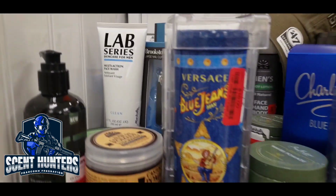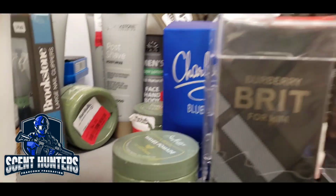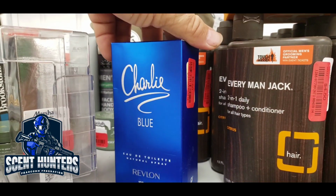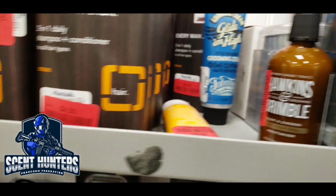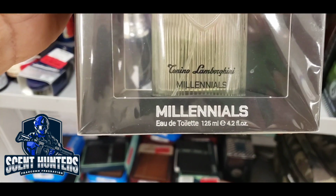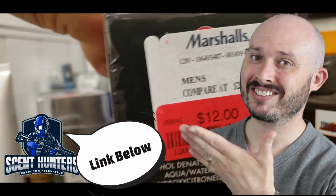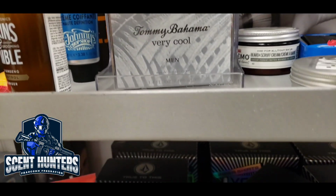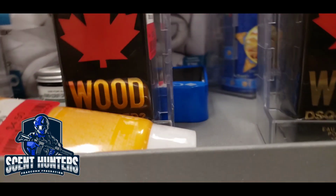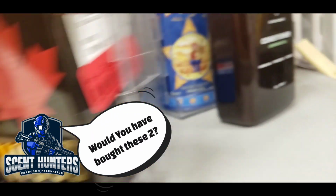Very cool. Here's our clearance, $18, Blue Jeans. Charlie Blue. $5.50. New Lamborghini Millennials. I have to ask Chad from The Gentleman's Journey if that one's any good, especially for $12. Tommy Bahama, very cool. And then here's some Wood by D Squared, which I already own, but $24 there on clearance.